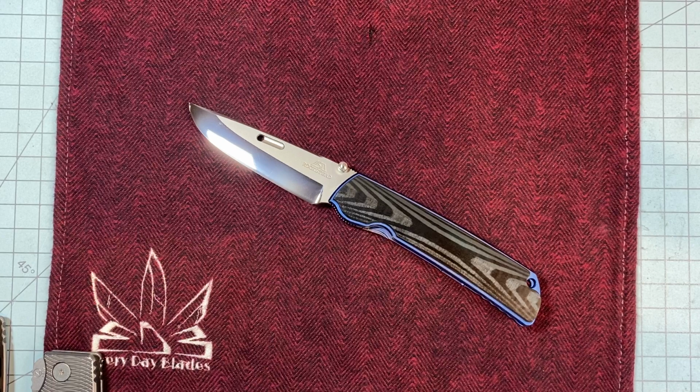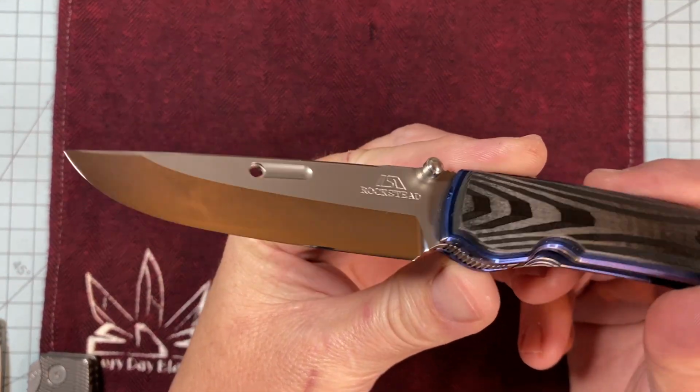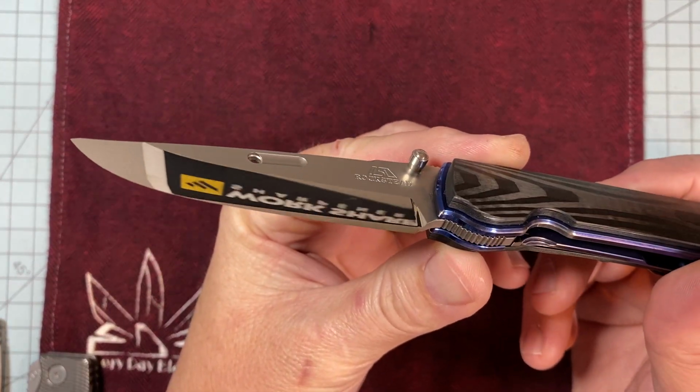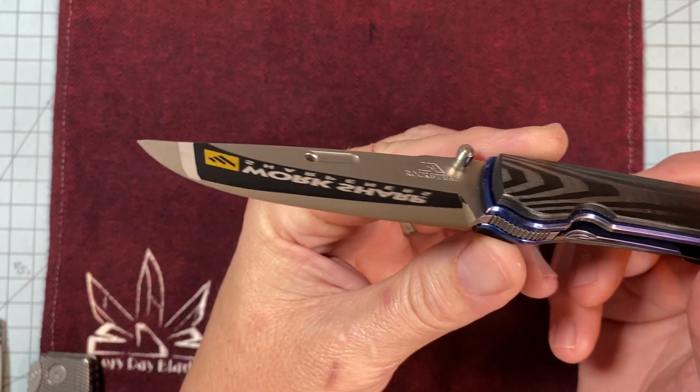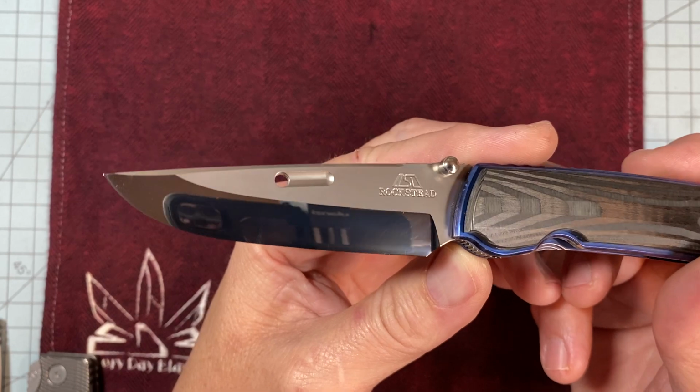So I wanted to tell you about the value, what I thought about this knife. Rockstead's claim to fame is that blade. It's no doubt killer. Look at the Work Sharp flag on my wall. There's some time put in that blade.